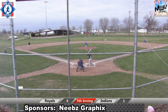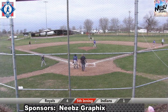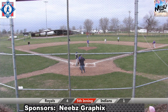The 1-1. That's a grounder up the middle. Bixley goes under his glove and through his legs, and in at first safely is Parker Moore. So Bixley, the second baseman, got charged with the error. And now Nathan Schooley will bat with a runner on first and 2 outs.